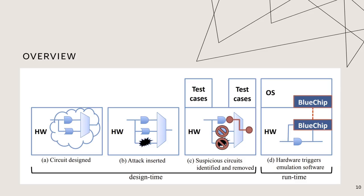So in part C, that's where you have these test cases, you have design verification and final validation. That's where these tests come into effect, where they start looking and seeing if there are any suspicious circuits there. And sometimes, however, that original portion doesn't work. So what happens is in part D, when they're actually running it, around those final tests, that's where Blue Chip comes into effect, so they can pass these malicious circuits and make sure that they don't trigger and take control of the system.